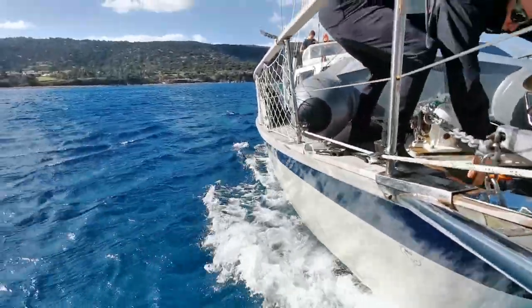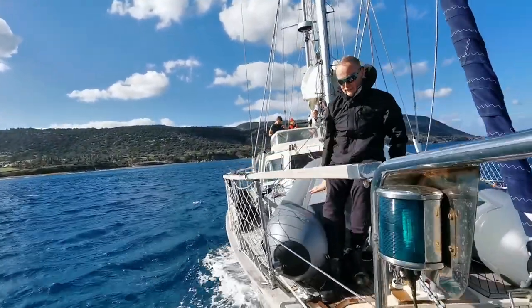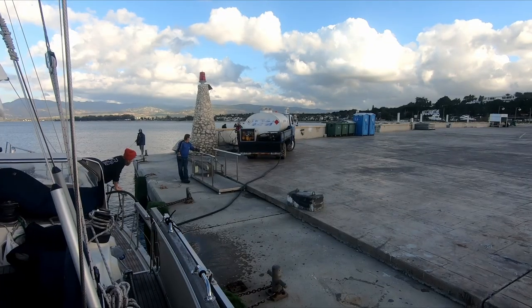We also needed water and diesel to make it across to Egypt. Luckily, we could get it without officially checking into Greece. So technically we are not allowed to go on land, but getting those two things is allowed. Good deal.